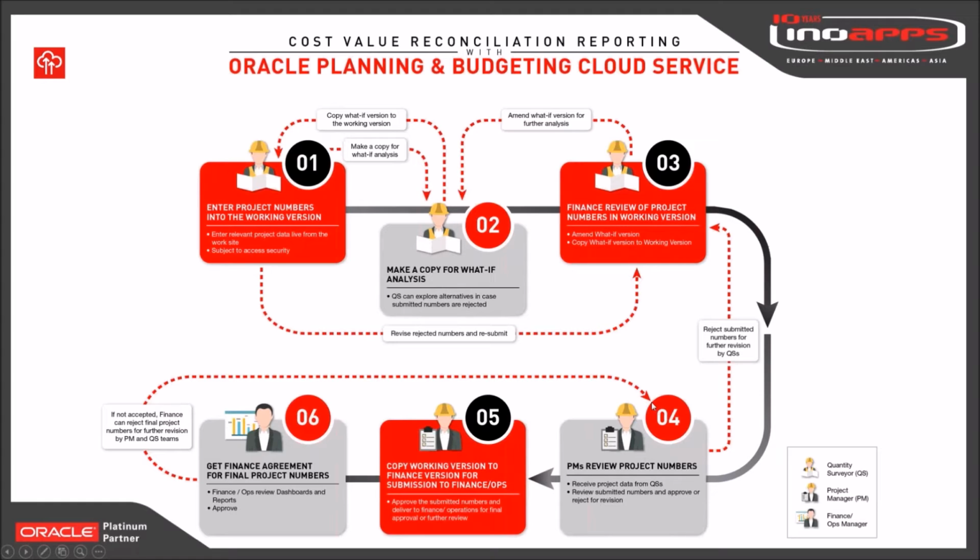When they're happy with that, they can promote that data up to, in this case, a project manager, and the project manager is able to review that data themselves. Maybe the project manager has some overlay costs and attributes that they would add to their plan as they're going along that the quantity surveyor doesn't see. So they're able to review the plan and make amendments to it themselves until finally they copy that through to a final version that gets submitted up to finance.